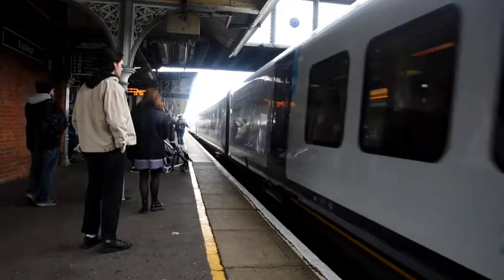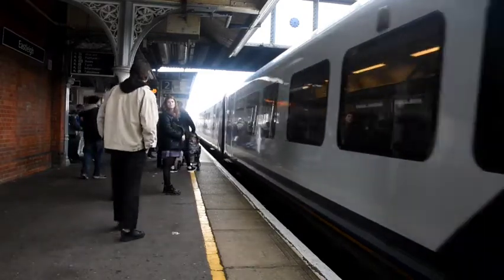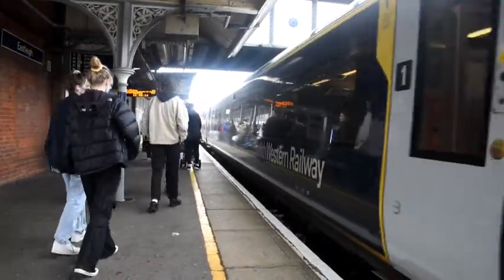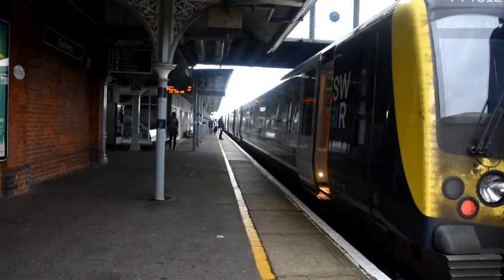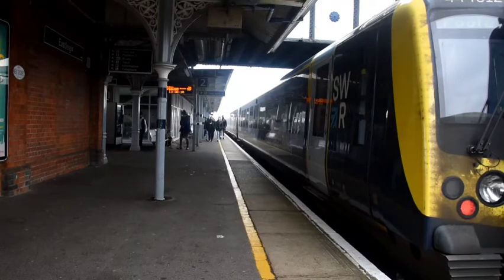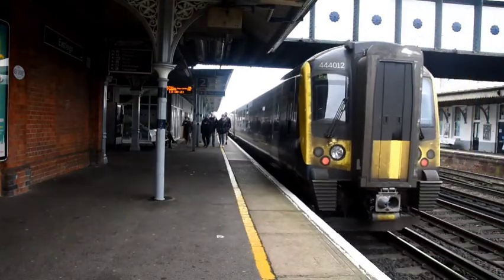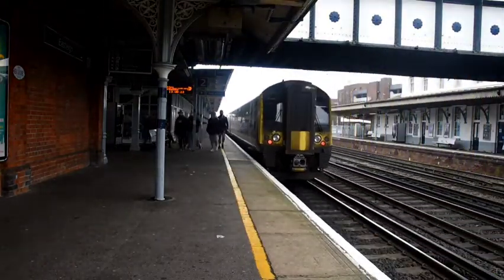Southampton Central, Tottenham, National Football. Departure. I'm about to depart now. It's 444012 on a service to Poole from Winchester. To protect yourselves and others, you must wear a face covering over your nose and mouth, unless you're exempt. Points may apply. Thank you for continuing to ensure everyone can travel with confidence.